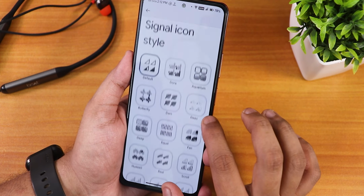Now let's talk about the basic things. Yes, the SafetyNet passes right out of the box. You should not worry about it because it comes with the July security patch. So SafetyNet will not be a problem right out of the box on this ROM. You can use banking apps without any problems. I have been doing that, no issues whatsoever.